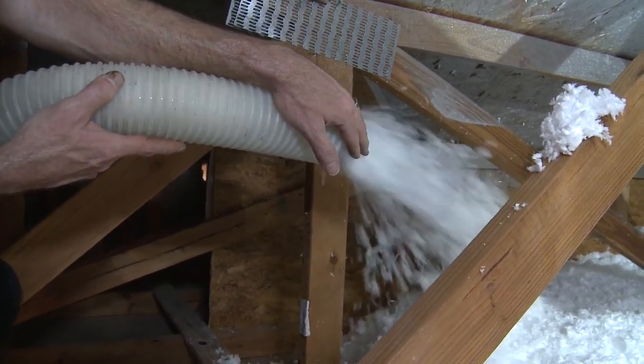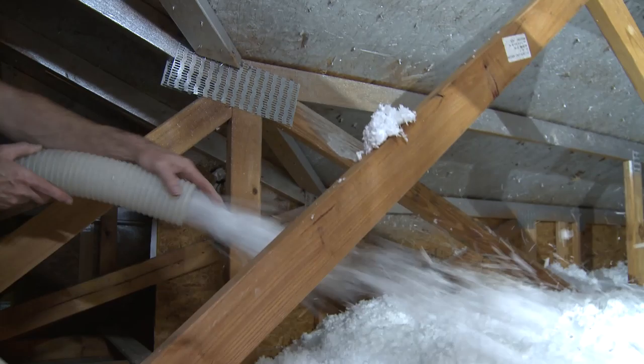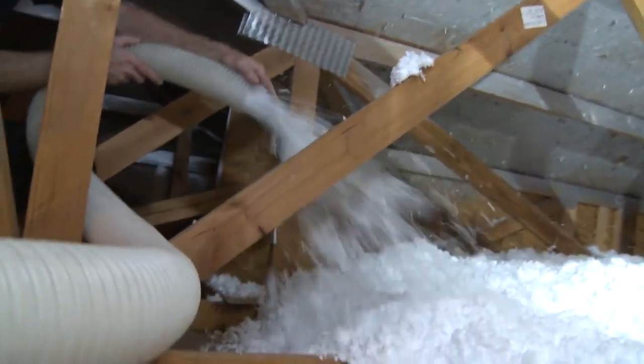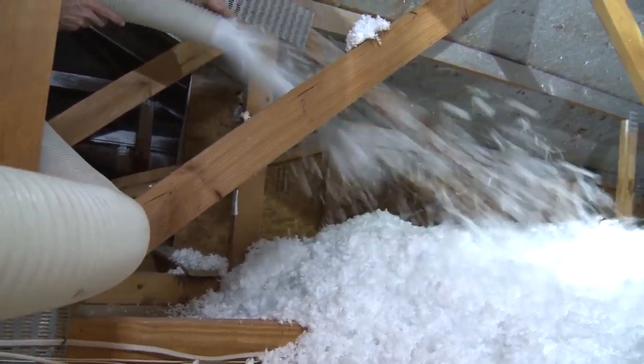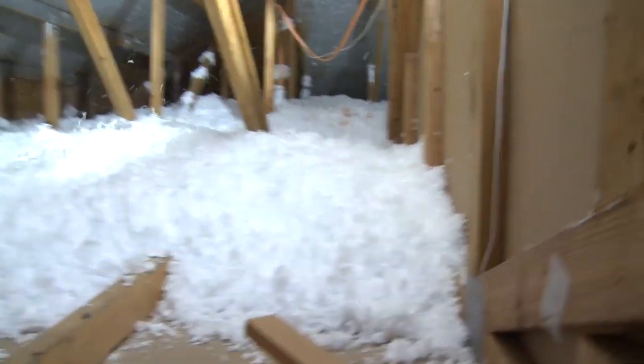I'm not super health conscious for myself, but I try to eat right, live right, and I don't smoke. If you're not doing all these things, why would you have this in your attic? I've got people that are health nuts and then they have cellulose insulation. They don't really realize what kind of environment they're putting themselves in. So the cellulose, I just don't recommend it at all.